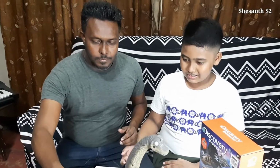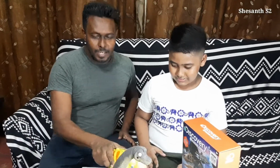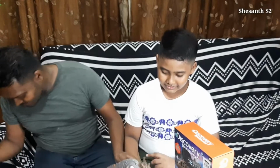This toy lays eggs. First laying egg toy. And this one, cute one. It's still a Triceratops. And then this one. Styracosaurus. You didn't know.